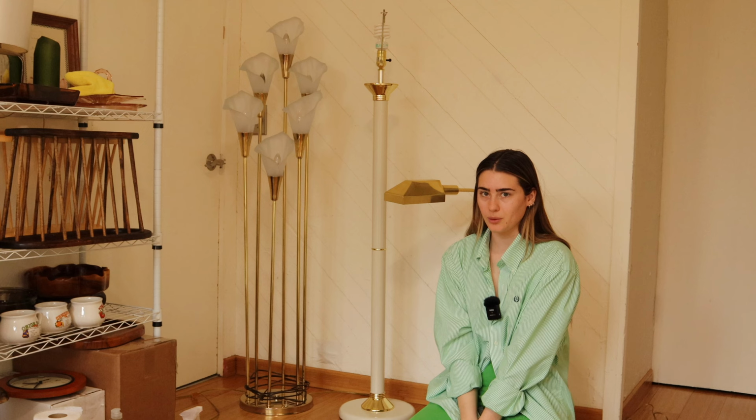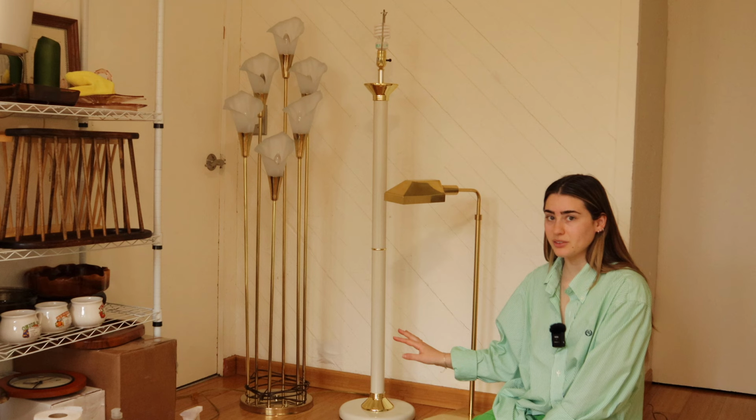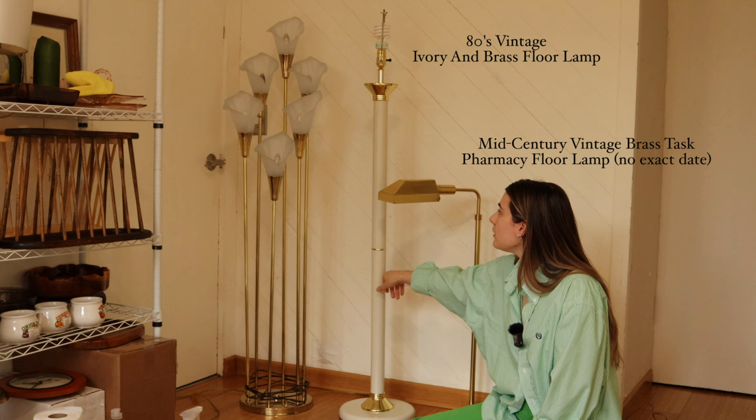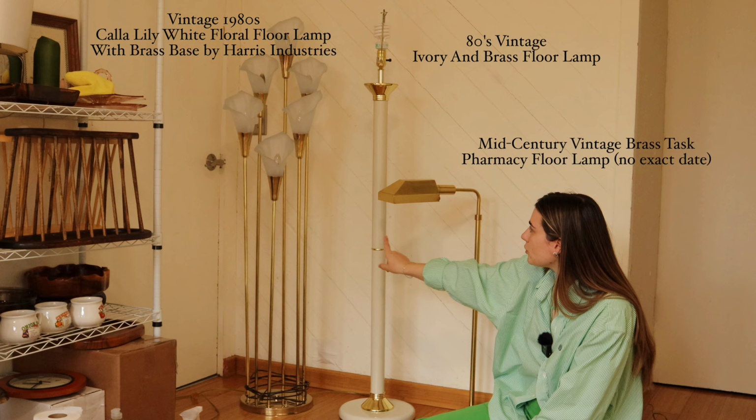I'm back to work. These are the three vintage floor lamps that I found this past week, and I am working on listing these today. I found this really cool vintage pharmacy lamp, this ivory floor lamp, and then this calla lily floor lamp. This one is mid-century, and these two, I believe, are from the 80s.